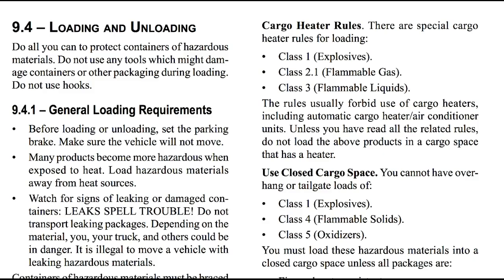We begin this hazmat section, 9.4, with loading and unloading. Do all you can to protect containers of hazardous materials. Do not use any tools which might damage containers or other packaging during loading, and do not use hooks.